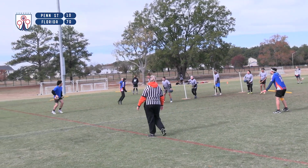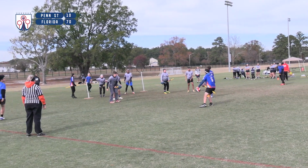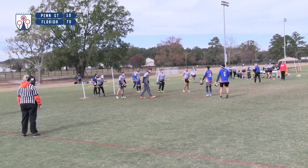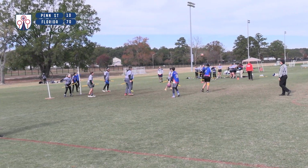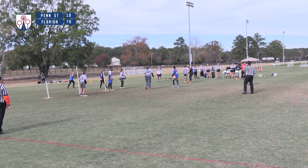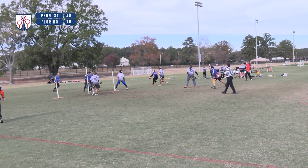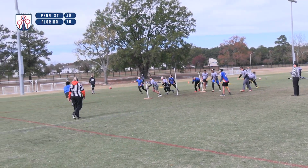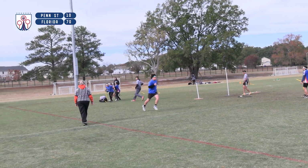Mead passes to a Florida chaser on the wing. I'll try to get a name and a number when I see their back. I think that's supposed to be 70. It's not on my list. Swing back up to Mead up top. Down to Jensen. Jensen looks, shoots. No good. Wood falls on it for Penn State.